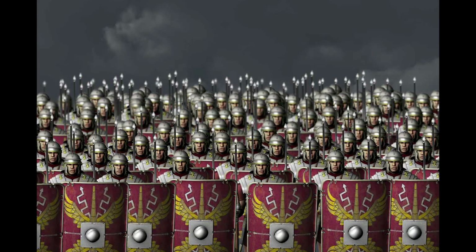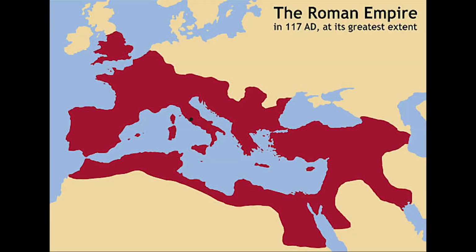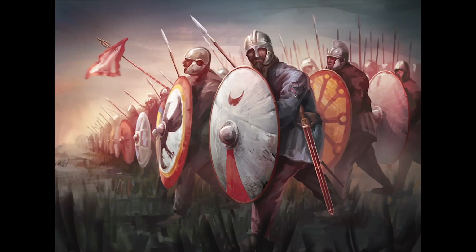Everyone who knows the Roman Empire for sure knows the Roman legions, the famous military unit that brought Rome to victory and thus making it a superpower. However, not a lot know of the new kind of military unit the famous Roman legions have evolved into by the time of the 4th century.